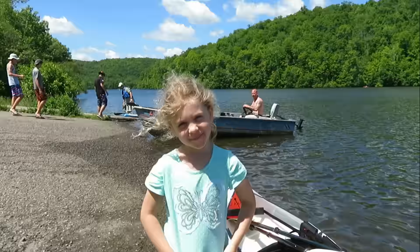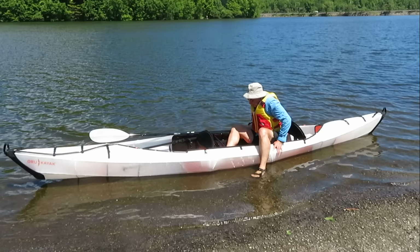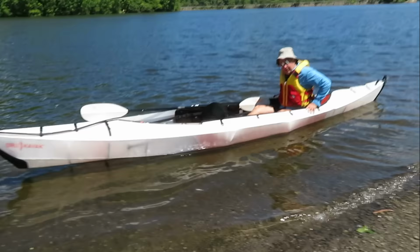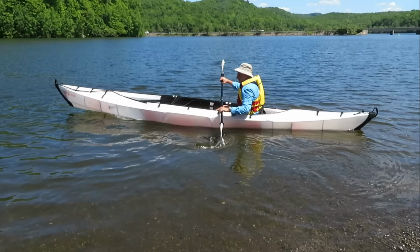Okay, this is my friend Sasha, who's been helping me put the boat together. What did you think of the boat? Good. So to get in, you always put your weight on the edges of the kayak, always. That way, the boat won't flip out from under you. So we're in two paddler mode. I'm in here alone now just to check it out. This is the first paddle, first time in the boat.